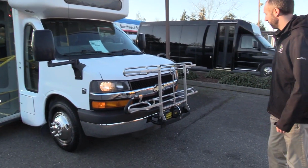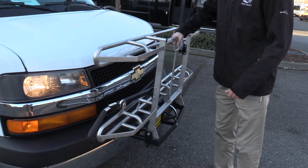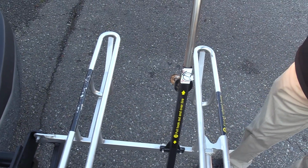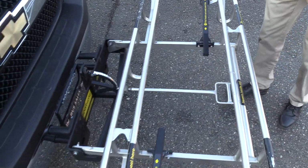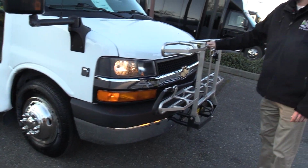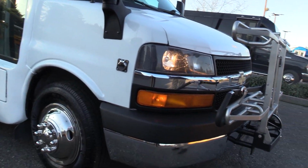First off, in the front, has a really nice bike rack on it, folds down, really easy to use. These just pop up, go over to the front tire, locks it right down in there. Pretty expensive option to add too when you build a bus, so this already has it installed.